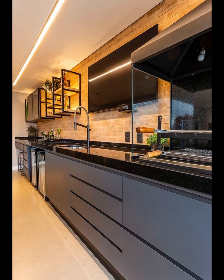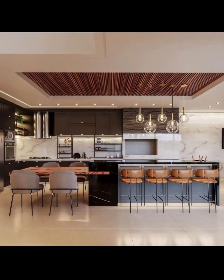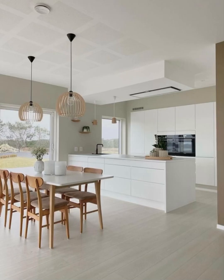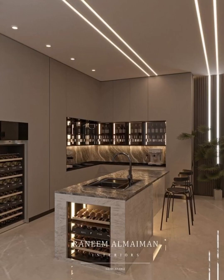So let's dive in. A modern kitchen should seamlessly blend aesthetics and functionality. We start with sleek design elements that create a clean and inviting atmosphere. Clean, minimalistic cabinets and hidden storage solutions are all the rage. Think handle-less cabinets and soft-close drawers, giving your kitchen a clutter-free appearance while optimizing space.